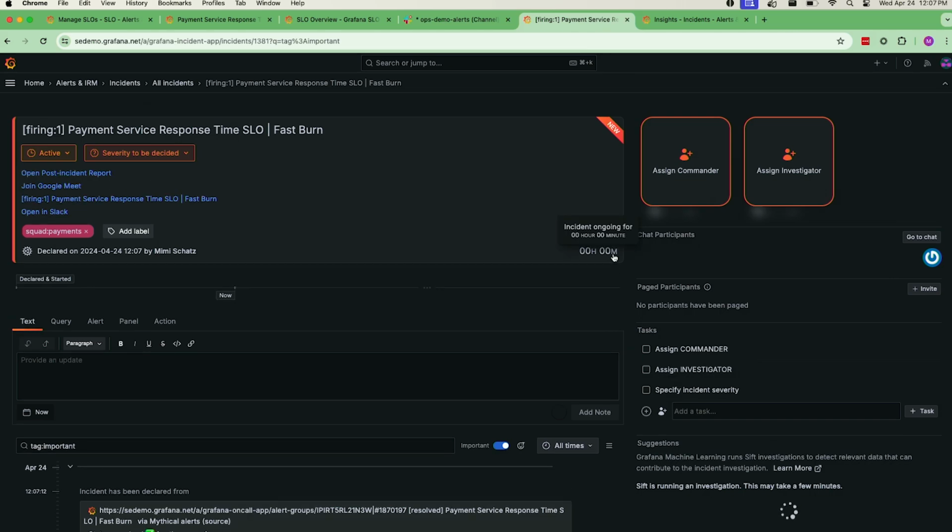There's a bunch of things that we do automatically for you to help standardize your workflow. And before I get into that, I'm going to go ahead and assign a commander and an investigator so they can take the reins while I'm doing this.